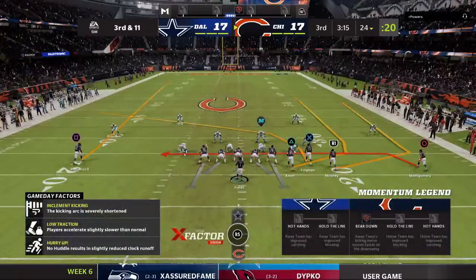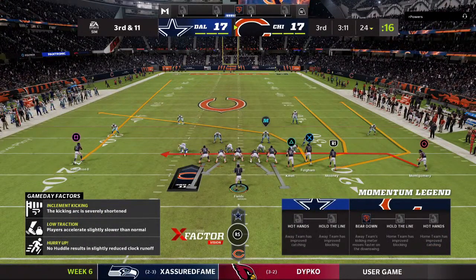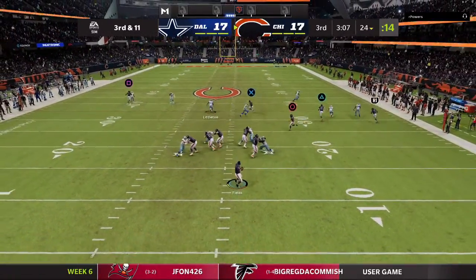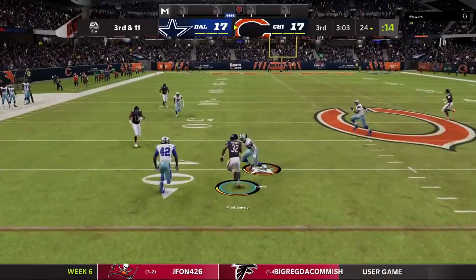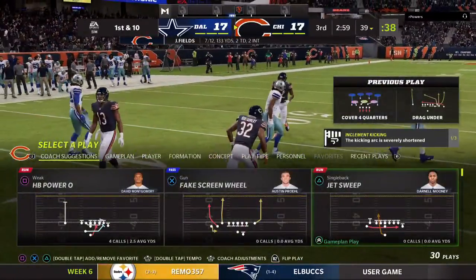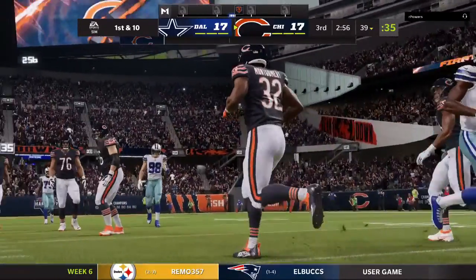And on 3rd down, the Cowboys bring in an extra defensive back. Fields. And he finds Montgomery, complete. And he gets this one just shy of the 40, down at the 39. 16 yards is the pickup there and a 1st down for Chicago.